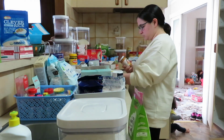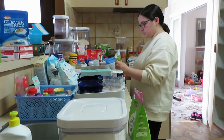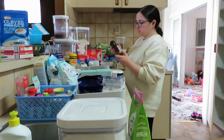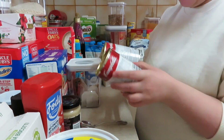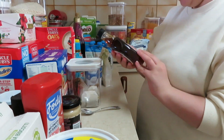Baby food, oh my gosh, the baby food. There's a ton of baby food and Iris doesn't eat it, so honestly, I don't even know why I had that in there. I guess I just kept trying to make her eat it and then she refused. But yeah, and here I had an empty tin of cocoa, like why? As well as a new one. I don't even, yeah.